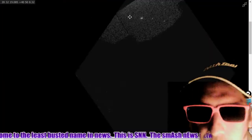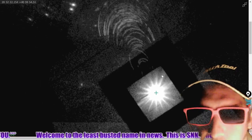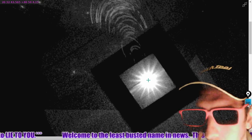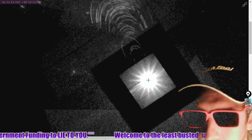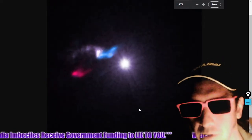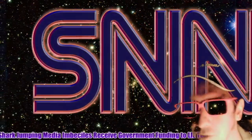Here it is in X-ray, by the way, which I believe does actually show you the radio jet. This is X-ray emissions out of the radio jet, I would imagine. And let's just go a little more in depth into this. Here are the radio jets. And we like talking cosmology on the Smash News Network. Let me just check the life of the stream here real quick.